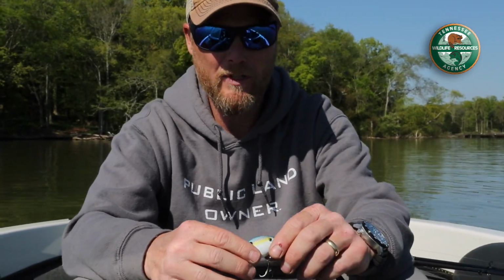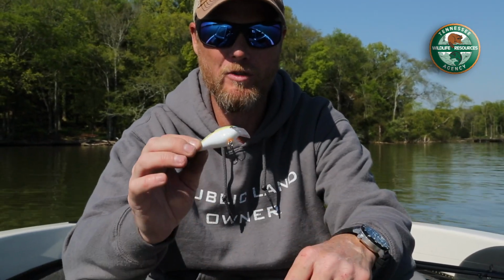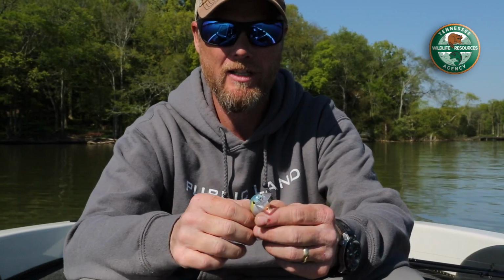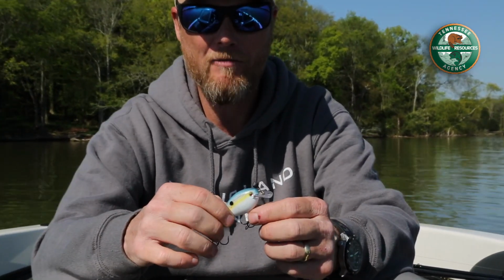Early in the spring, when fish are spawning, what you can do is throw a square bill crankbait. Square bills don't get very deep at all. 2 to 3 feet, but they have their purpose.